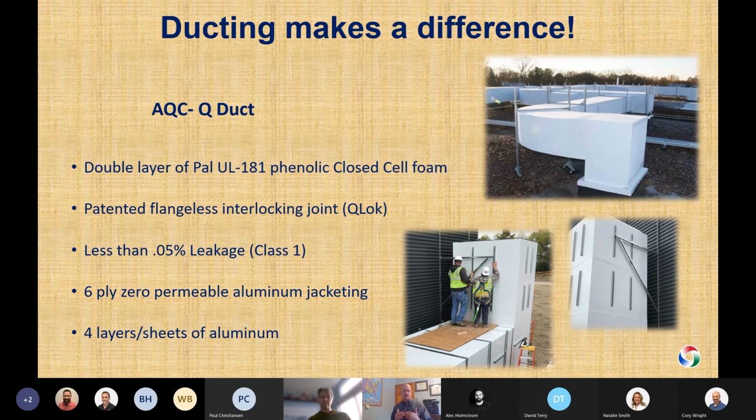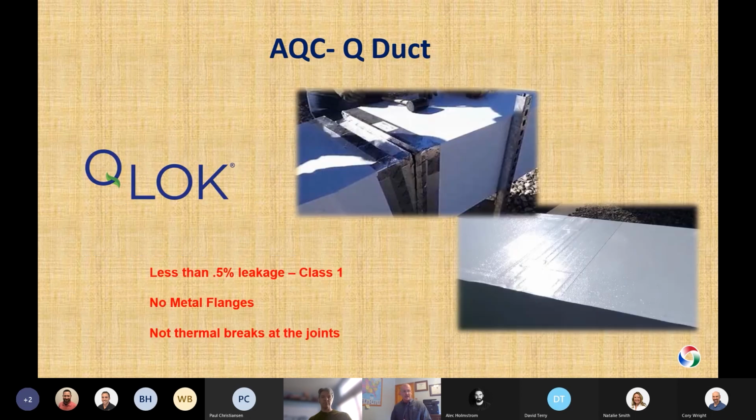We have 4 layers of aluminum separated by 2 layers of phenolic closed cell foam, and then wrapped with a 6-ply zero permeable jacket. So Q-lock, you can see there you have your male-female interlocking joint. That's going to be at every location with the exception of your connection to the unit, which will be flanged, and your connection to the roof curb.